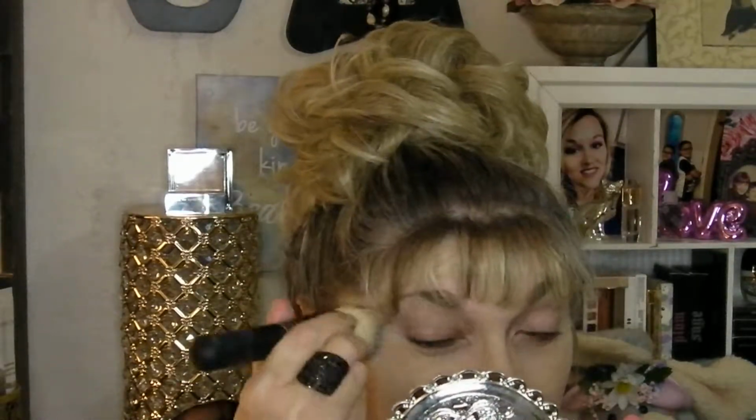I never thought a foundation brush would make that much difference, but it really does, especially when it's clean. It just seems to help hide blemishes and everything. I really just do like this brush.